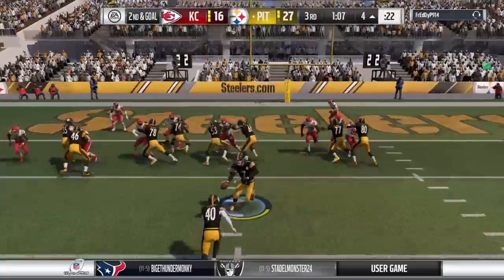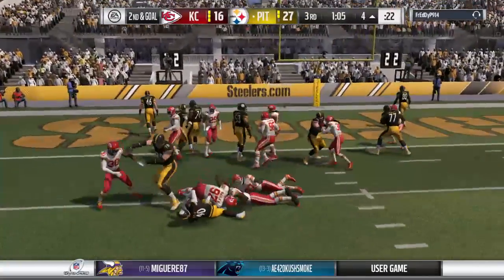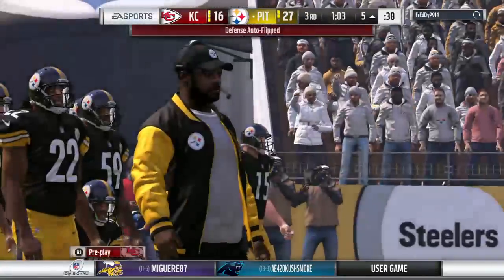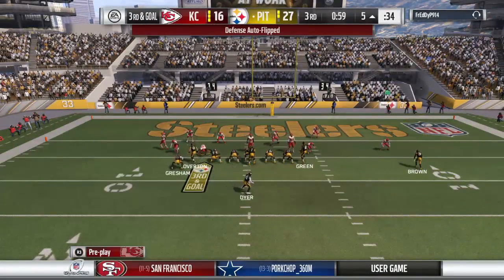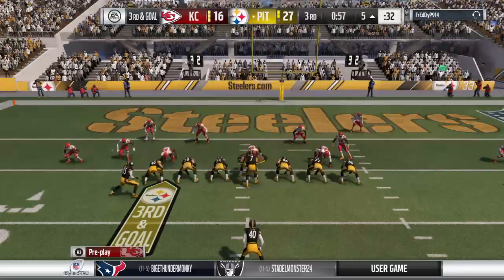From the 4, it's 2nd and goal. And he is going to lose yardage here. It'll be a loss of a yard, and that'll make it 3rd and goal. Looking to speed things up here, going with some tempo. Now, that was a terrific play.